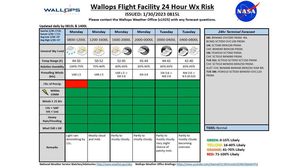So if we look at the 24-hour weather risk chart for today, we do have that red for precip this morning, as we did see those and are seeing those light showers at the moment. We'll see that start to taper off likely by 11 local this morning, but then we'll see things drying out. Expecting winds to remain light and variable as we go throughout most of the day today, with a high reaching around 52 as we get into the afternoon, and we'll see some of those clouds breaking up for the afternoon with some sun moving in.